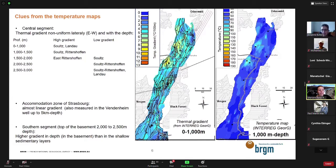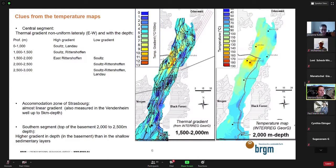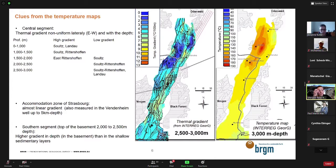So we can see that between the surface and 1 kilometer depth, we have a high gradient here in yellow, close to Sulz-sous-Forêt and Landau. We still have this high gradient between 1 and 1.5 kilometer depth, and we have the site of Rittershofen here. Between 1.5 and 2 kilometer depth, we have an eastward transfer of the high thermal gradient, whereas the areas of Sulz and Landau show a low thermal gradient. Between 2 kilometer depth and 3 kilometer depth, we have a very low thermal gradient that expands to the whole area of Landau, Sulz, and Rittershofen.